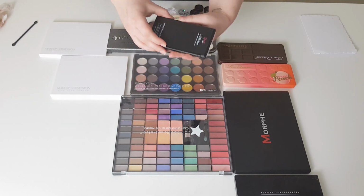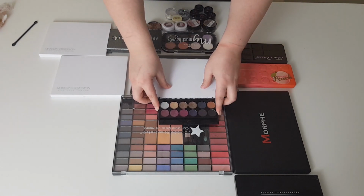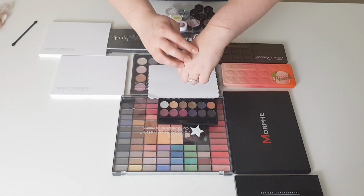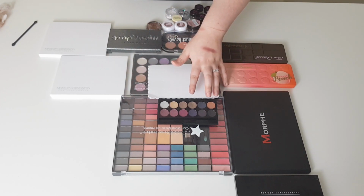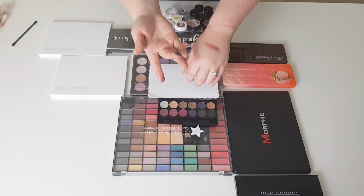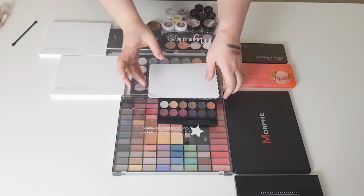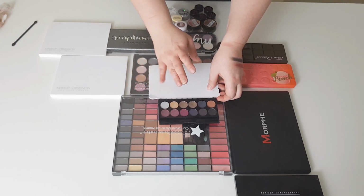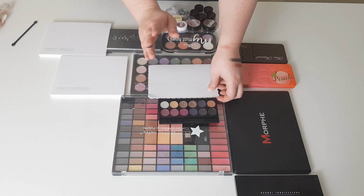And this bigger palette is in the shade Divine. It looks like this, and I mean the shades aren't the worst quality in the world, but they aren't the best, and I don't know what I was thinking with this palette. I think I was just attracted to this blue purpley one, which I can find in different palettes that I own, so I don't think it's worth it for me to keep this palette. I've never reached for it other than for swatches, so I'm going to be passing that along as well.